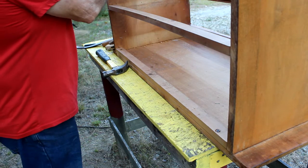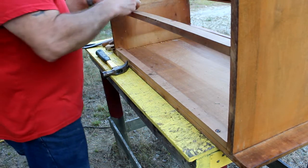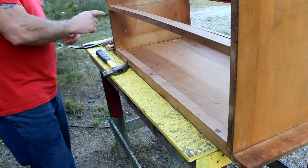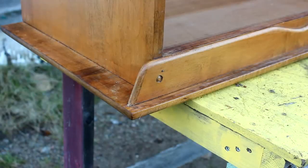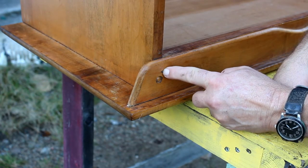So now I've got to figure out how these went in. And so you look for little telltale signs. Is there a screw or a nail going in at an angle, or, you know, here's something here. So that's what I'm looking for. On the front side, I can see there's a little finish nail right here.